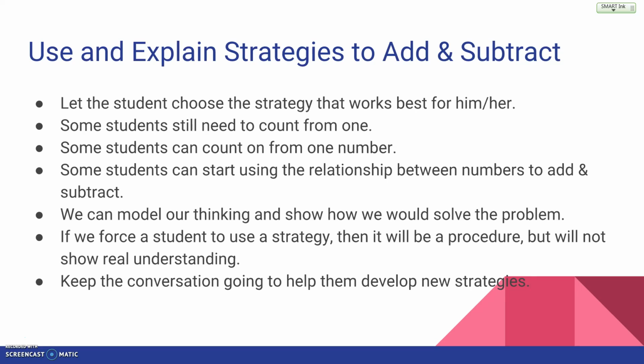So right now we're going to talk about the addition and subtraction strategies that kids are going to use in first grade. Kind of as a background about this, we want to discuss the fact that we need to let students choose the strategy that works best for him or her. We can force a student to use the strategy that makes sense to us as an adult and as a mathematician who's had lots of experience. But that's probably not the best thing for their development. We need to let them use the strategy that works best for him or her at the moment, and then we provide opportunities for them to learn and use more advanced strategies as they're working through addition and subtraction, learning about it.